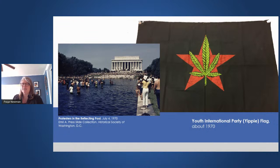The donor also mentioned that in addition to being there for this day and witnessing people wading in the pool, police eventually shot tear gas at the crowd, but the wind changed and the tear gas ended up blowing back in the police's faces and those that weren't part of this counter protest. So as I mentioned, the donor attended the smoke-in, but it wasn't until after that he was given the flag.